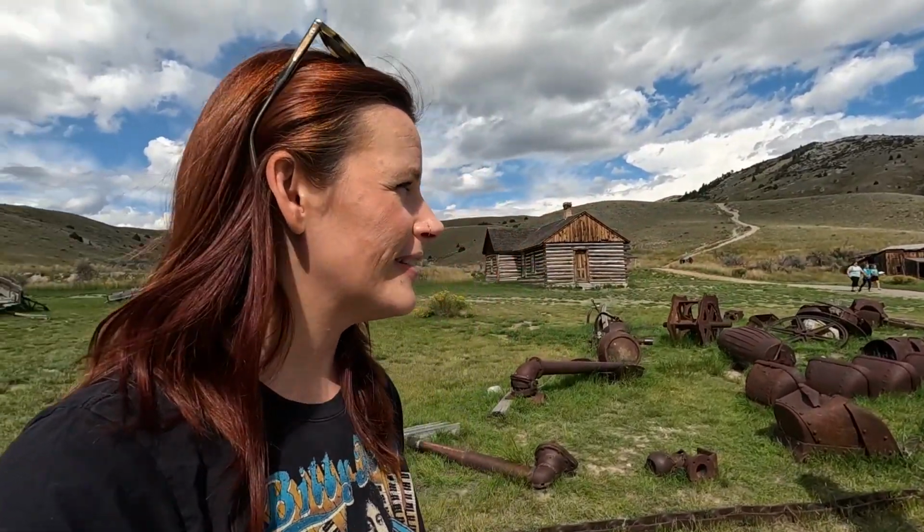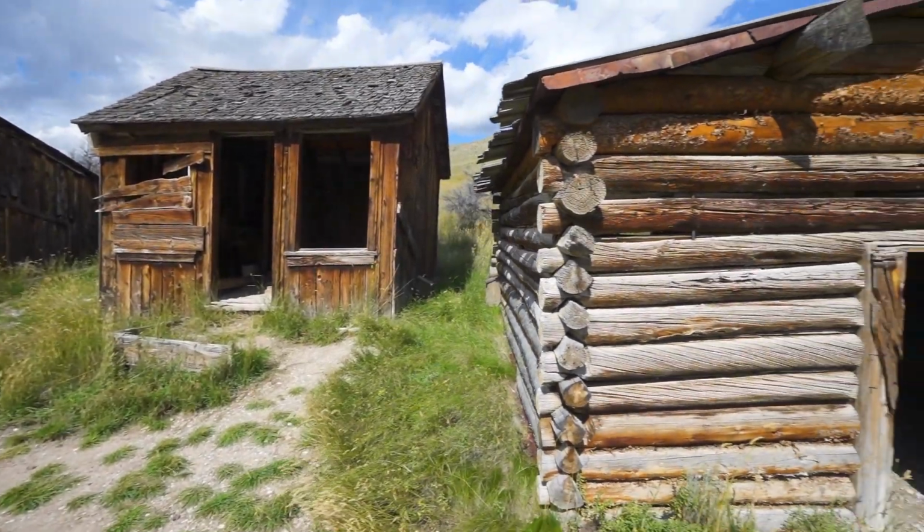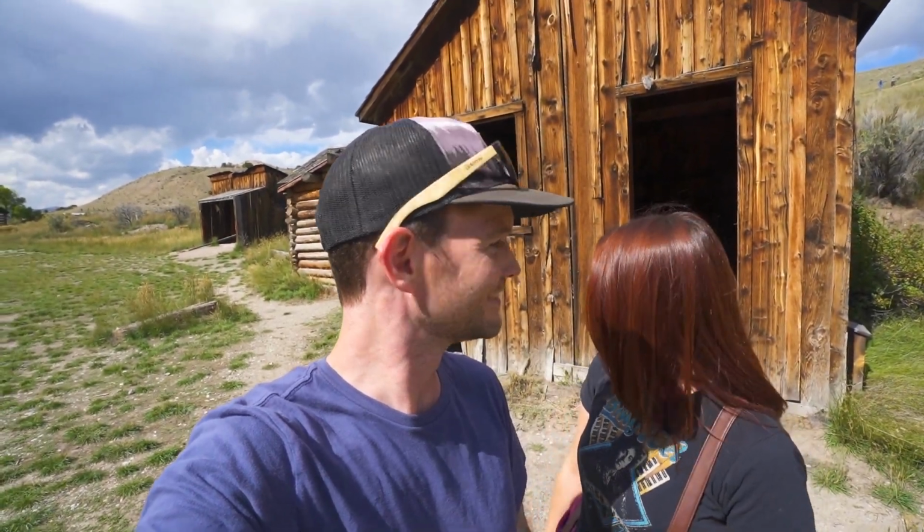Kind of interesting. So this part of town behind me is called Bachelor Row, which is just where all of the miners that didn't have family built little bachelor pads for themselves, little tiny homes. Tiny homes. Is it a tiny home if it's 1862? Well, it's a home and it's tiny. They're keeping the Girl Scouts busy by having them pan for gold over there. If one of them strikes it rich, I'm going to be really upset.